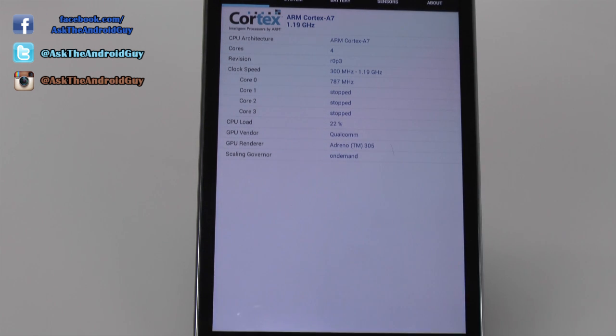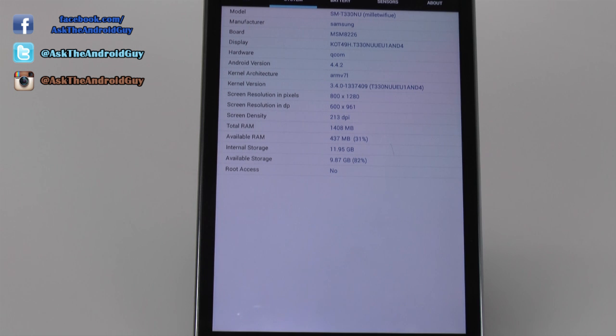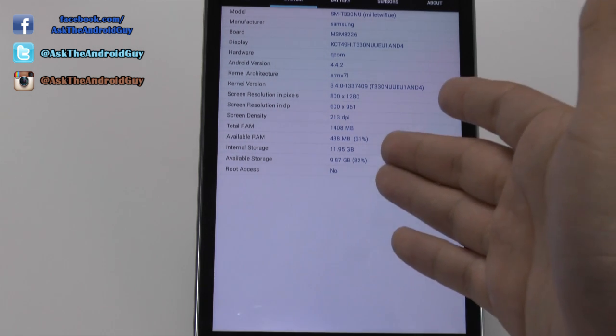This area right here. You have an Adreno 305 graphics card, which isn't the most current to date, but still very respectable for gaming needs. This is going to be a huge advantage over the 7-inch version, which does have a lower no-name brand graphics card. The second difference is, of course, you're going to have bigger storage.